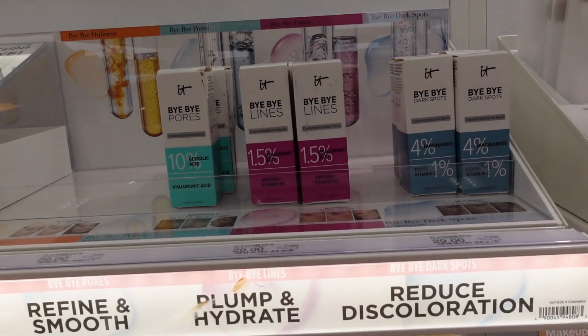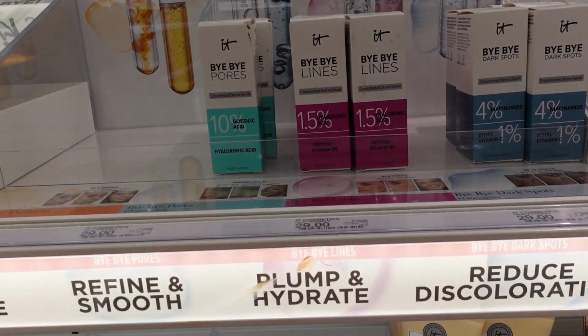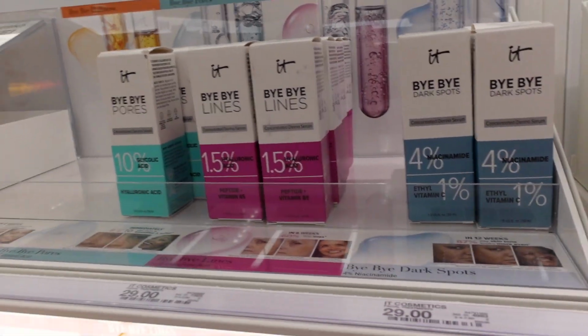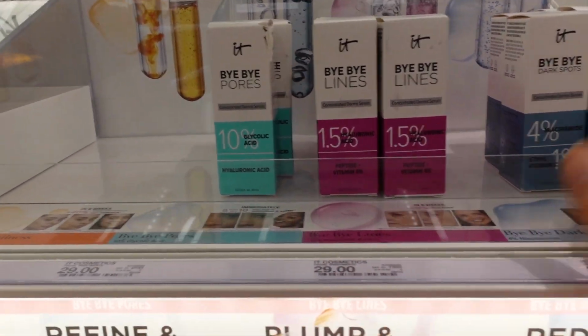I'm over here in the Ulta section now. It seems like now they mostly have makeup. I'm not really seeing that they've kept the skincare too well stocked. That's sad. Anyways, it looks like IT Cosmetics came out with a variety of serums here.